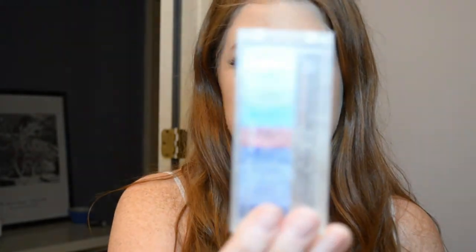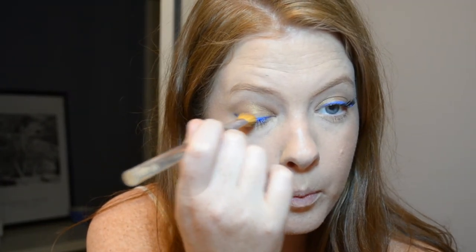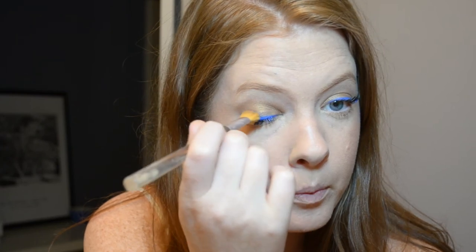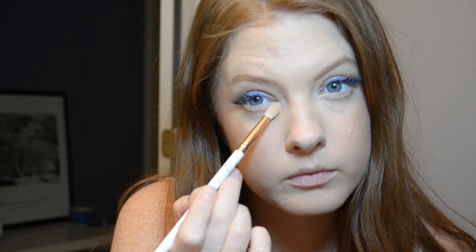Yep, definitely not even, but. More blue, just to blend it in. And then I'm just putting some of the Gilded Honey highlight in the corners.